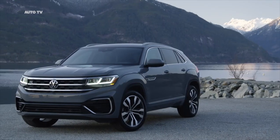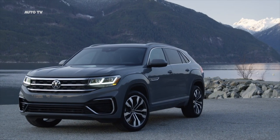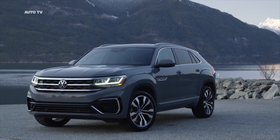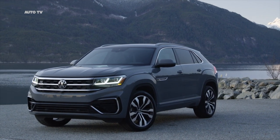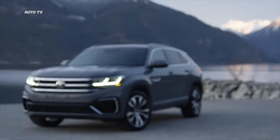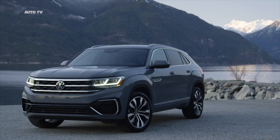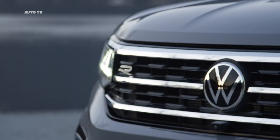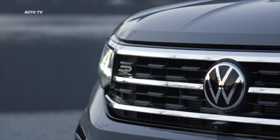The 2020 Volkswagen Atlas Cross Sport, a stylish, coupe-like take on the prim-and-proper Atlas SUV, will begin arriving at US dealerships sometime before the end of March. The news comes as VW also announces pricing for the new SUV variant. When it arrives, the entry-level Atlas Cross Sport S will start at $31,565, which includes the $1,020 destination charge.